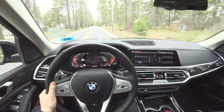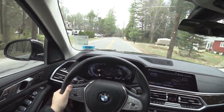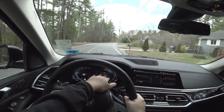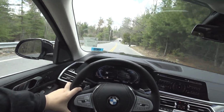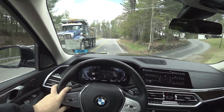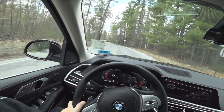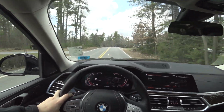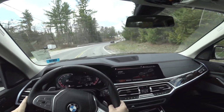If you're more eco-focused, you can go into Eco Pro, and that puts a focus on fuel economy. So instead of showing your revs, it shows you what your current MPG is. You also have adaptive that will base the mode off of how you're currently driving. So you have a lot of different modes here. I personally like to keep it in sport, just because I like a sportier experience.